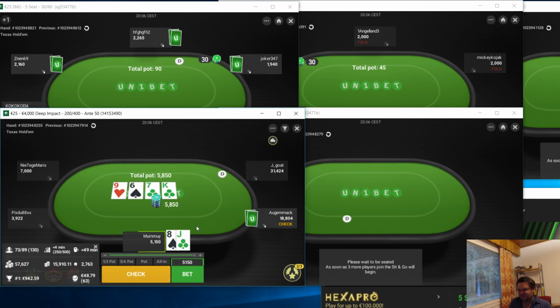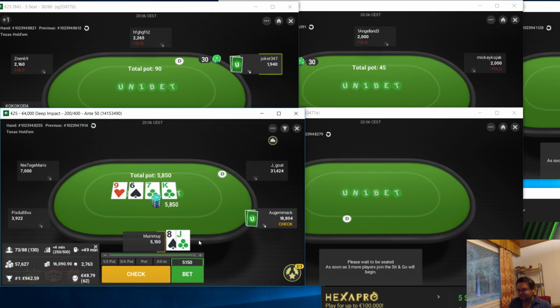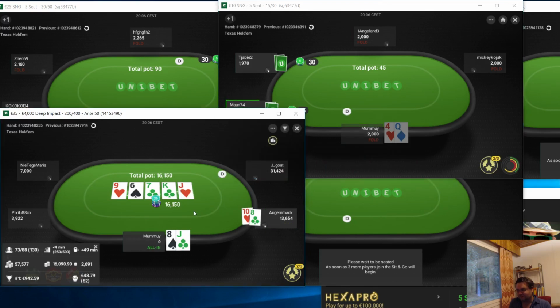Now checking seems pretty weird. Of course he might have some total monster still, but I think I actually shove here. If I had a really strong hand, I would probably play like that, and he actually had the nuts here. Pretty unfortunate.